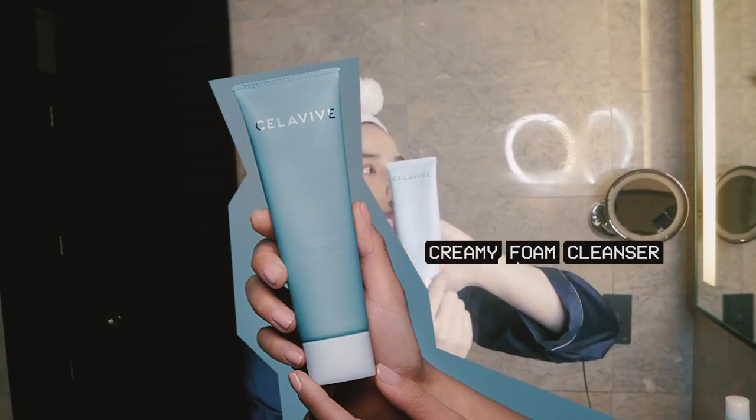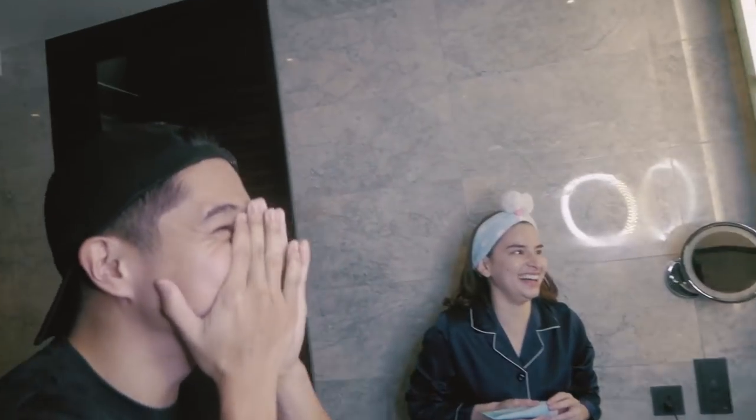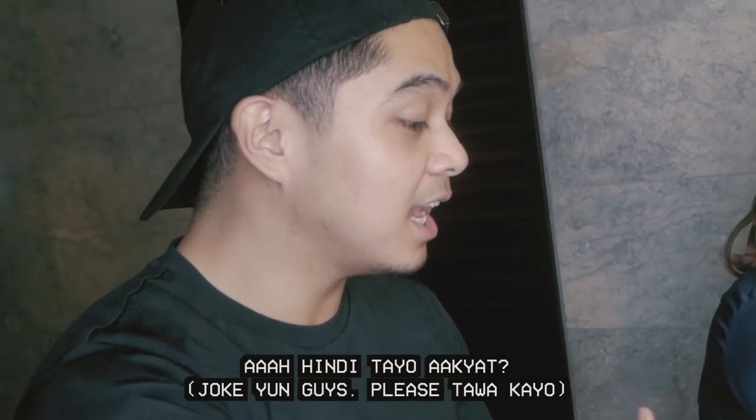Creamy foam cleanser. With this, you wet your face first. Go ahead. And then you don't have to put so much product. That should be enough. You're gonna lather it. You don't put the product right. Lather. Yeah, so you add a little bit more water. Lather. Yeah, there. When you wash, you use your beauty fingers.